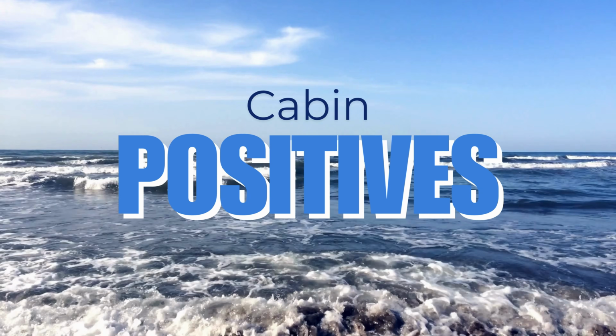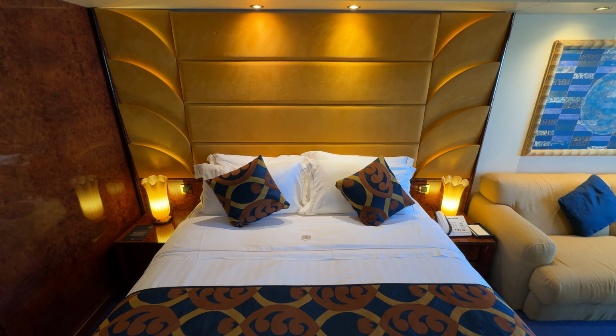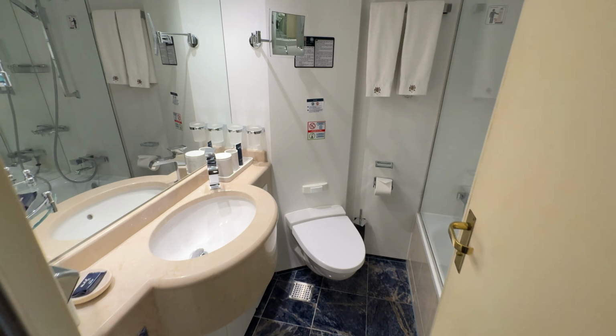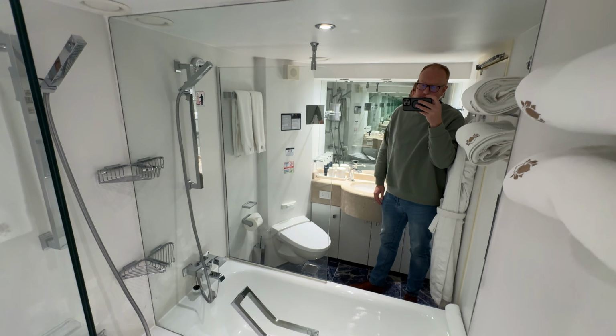So next we want to talk about some of the positives that we found with this cabin. The bed was really comfortable. We had no issues sleeping or any aches and pains getting out of bed in the morning because of a restless or a bad night's sleep. So really comfortable bed. The bathroom itself is a good size of bathroom. It's not tight or anything like that. Plus we have a bath.